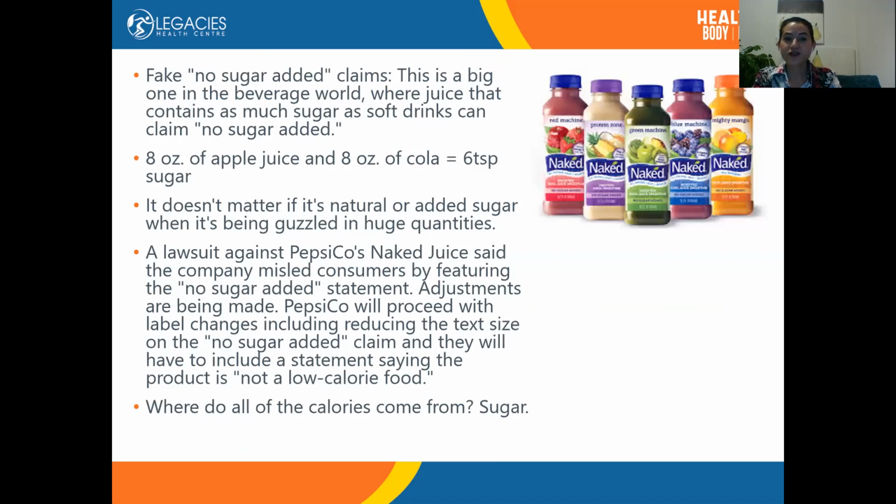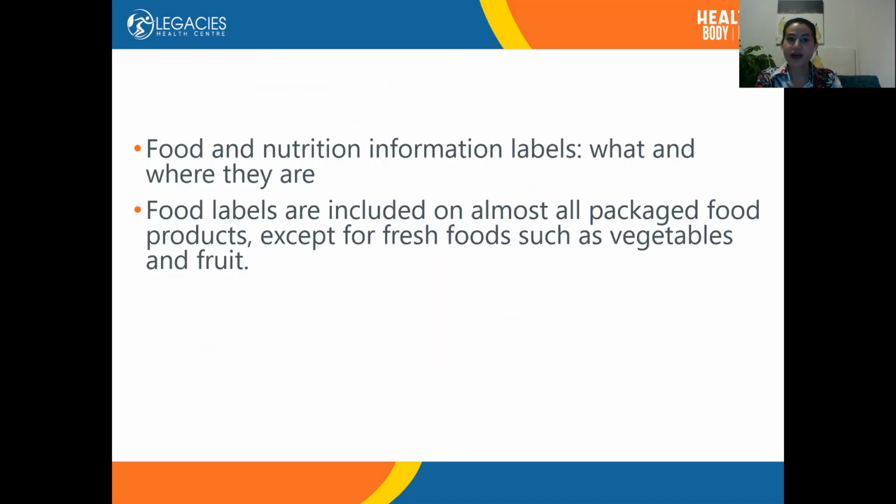So, fake no added sugar claims. This is a big one in the beverage world, where juice that contains as much sugar as soft drinks can claim no sugar added. So for example, 8 ounces of apple juice and 8 ounces of cola both have 6 teaspoons of sugar. So it doesn't matter if it's natural or added sugar. If you're drinking it in large quantities, it does provide the same amount of sugar. There was actually a lawsuit against a juice company where they featured the no added sugar statement, and they've now changed that because they've realized it's not a low calorie food, and it's important for consumers to know that.